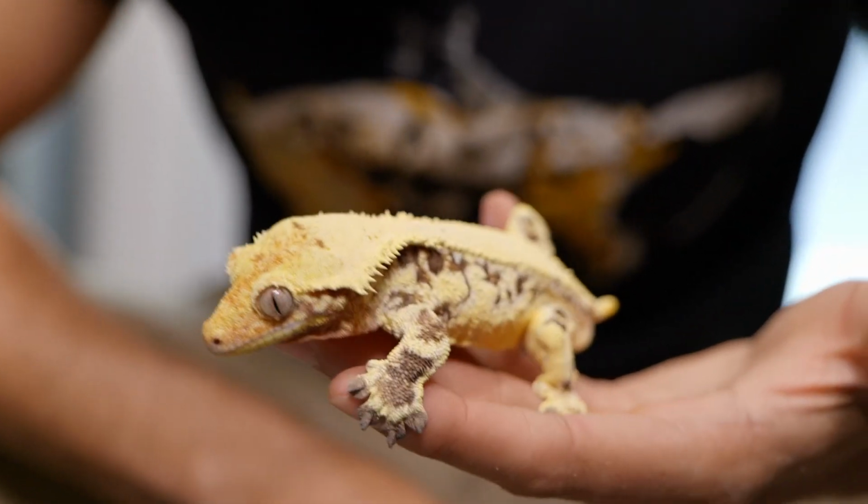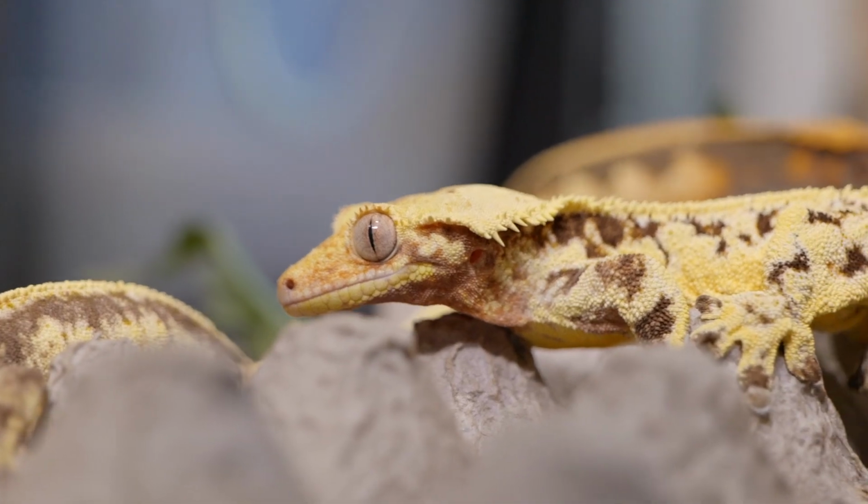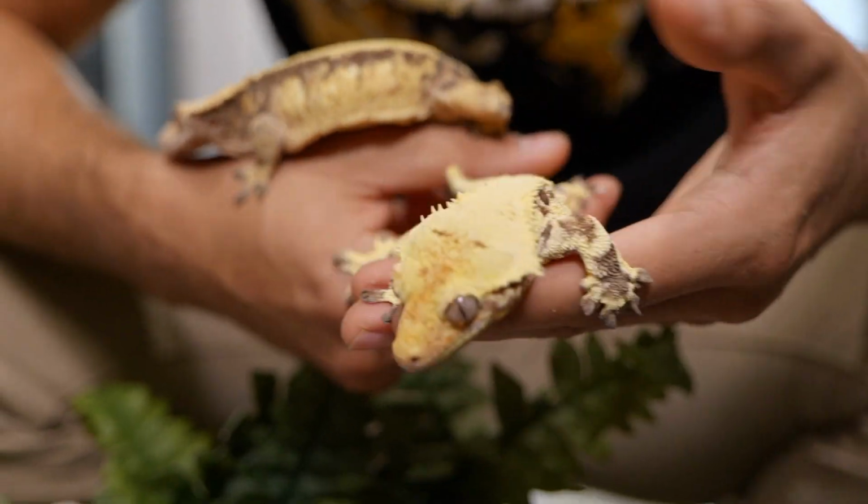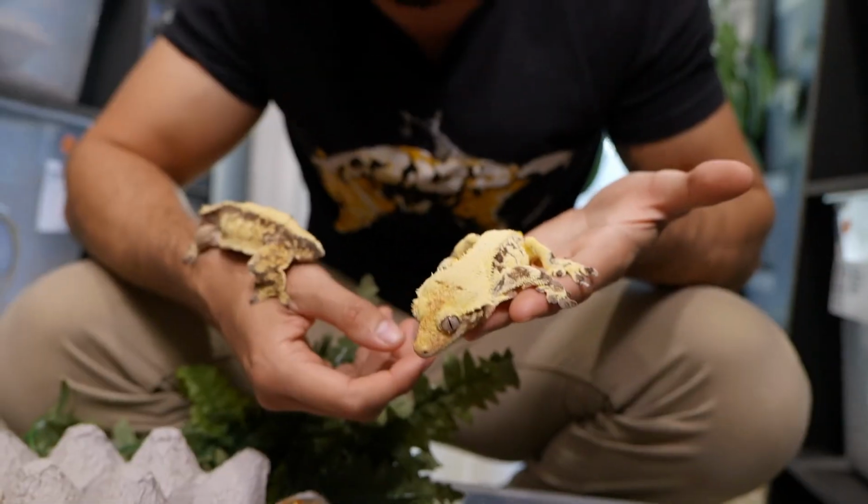My God, he's one of my favorite geckos, and he's nice and fired up right here. He has a really bright orange head, great crests, just everything you want in a Lilly White right here.